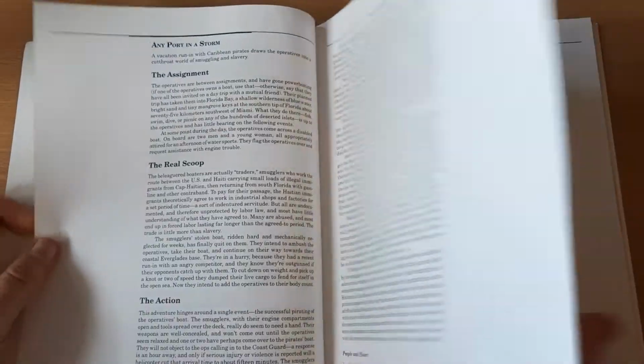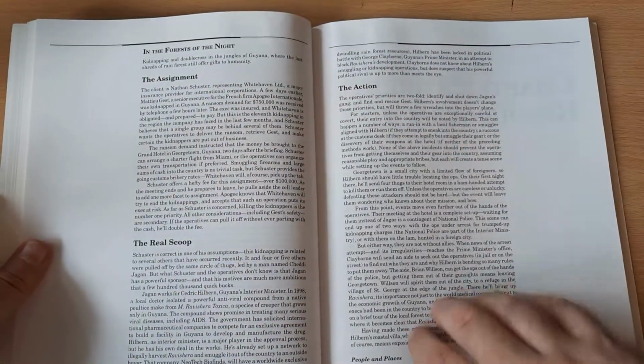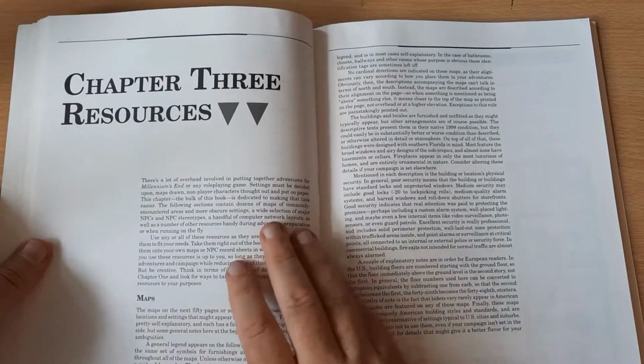Any port in a storm. In the forests of the night. Just a bunch of ideas. And then we're on to resources.